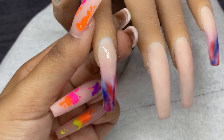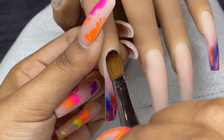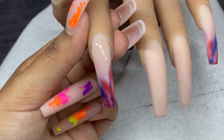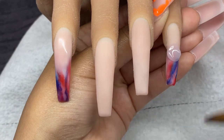When working with the cuticle area, especially doing ombre, I work with smaller beads just to avoid overcovering that color on the tip area. I like to have my ombre kind of meet in that middle section. And then of course I'm going to be encapsulating it.